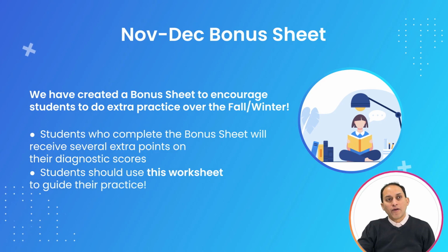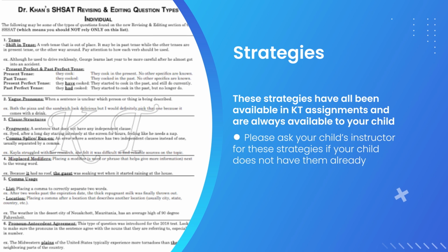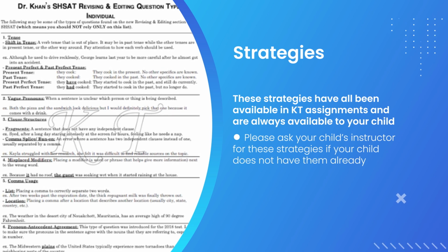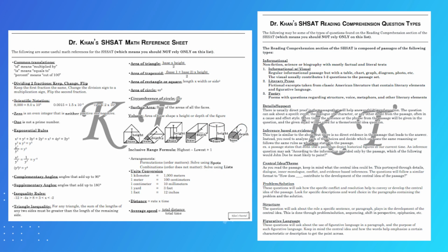So now, keep in mind the Khan's strategies that we have. We have revising and editing question types. We have strategies on all the question types. We have strategies on reading comprehension. We have strategies on math reference sheets. So be sure to request a copy of them all and be sure to look through them on your way.